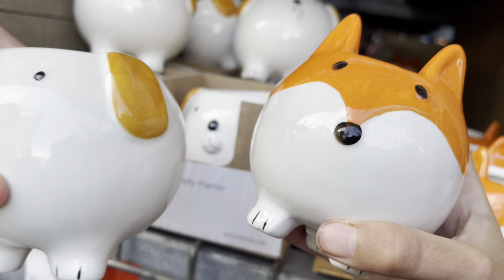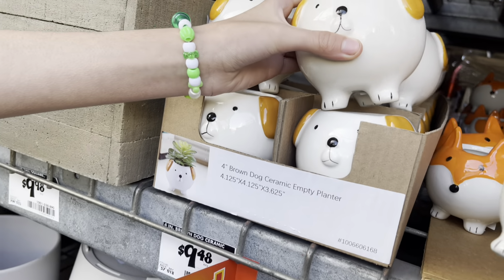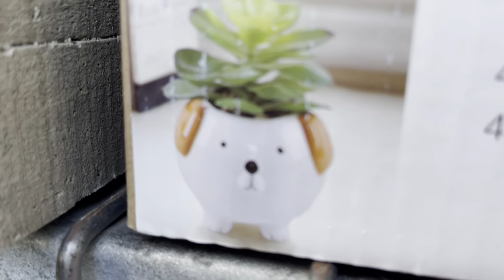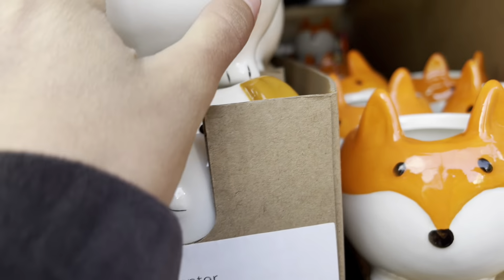Cute. This is cute. Look at the puppy. They have a puppy and a fox. This is so cute. It's good for succulents. Yeah, if you want them to look cute in your room. This is cute. I can't. Wait, I like this one.